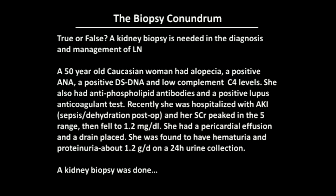She had a pericardial effusion, a drain was placed, and then all of a sudden she was found to have hematuria and proteinuria, about a gram of proteinuria per 24 hours, and a kidney biopsy was done. Anyone want to vote? Tumlin, what do you think? Lupus nephritis?